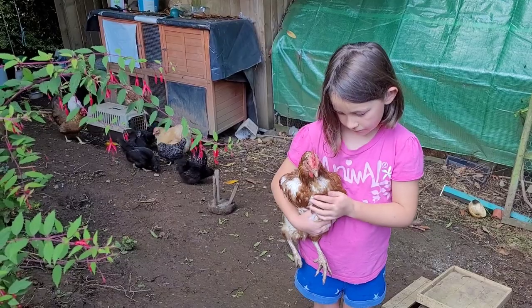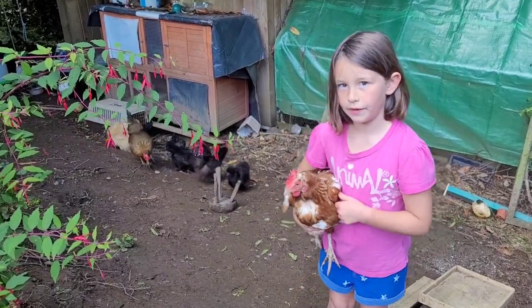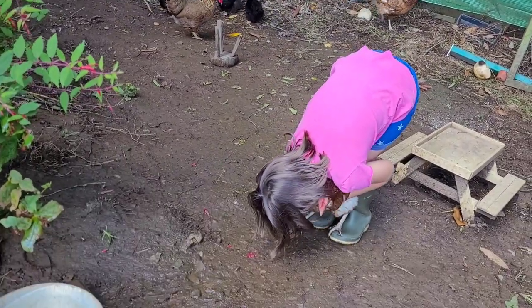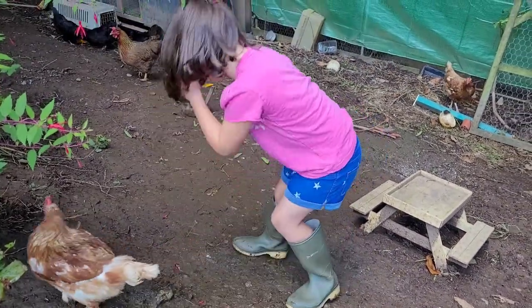Have you looked for any eggs yet? There's 2 eggs in there, but someone's sitting on them. Oh, okay. Who's sitting on them? Miss Brody, I think. Oh, okay. Are you going to let her go for a minute so she gets something to eat? Whoopsie. Right.